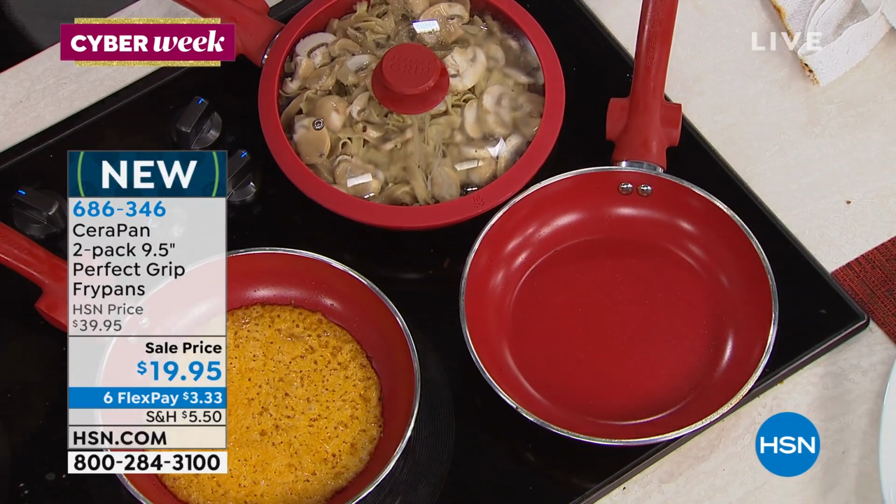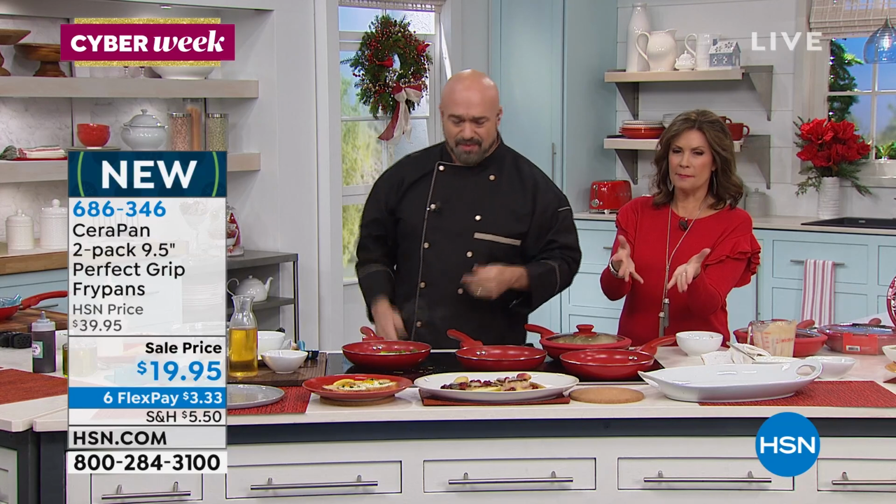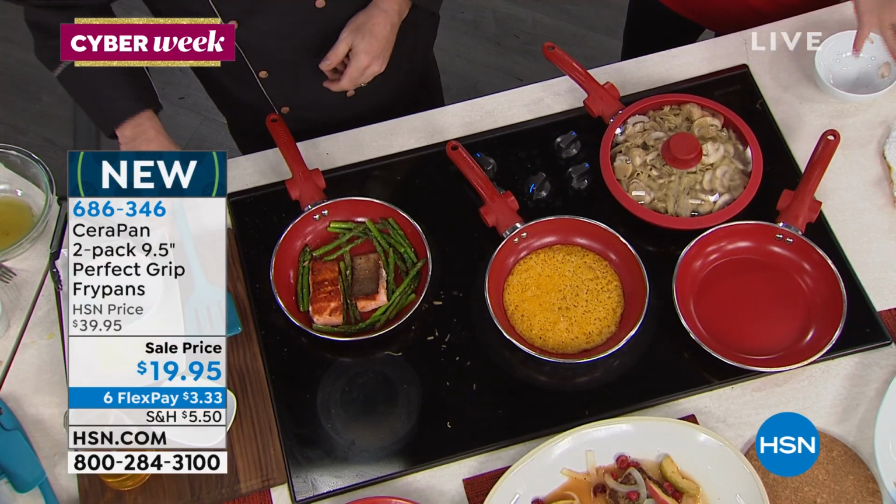So let's leave that there for a second. Our salmon's looking good. Let's talk. Can you just stop and wrap your head around a fajita pan? Huge. Because typically, you have to break out steel wool on a fajita pan.